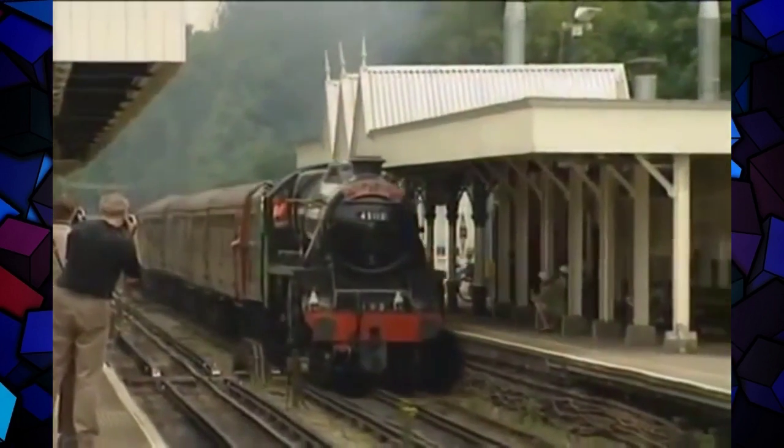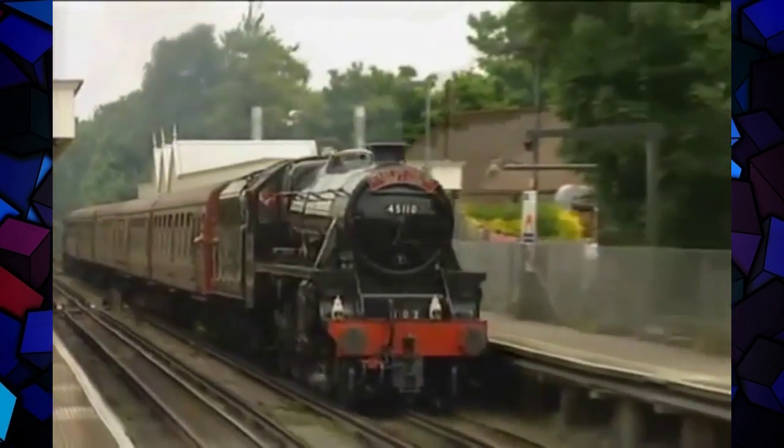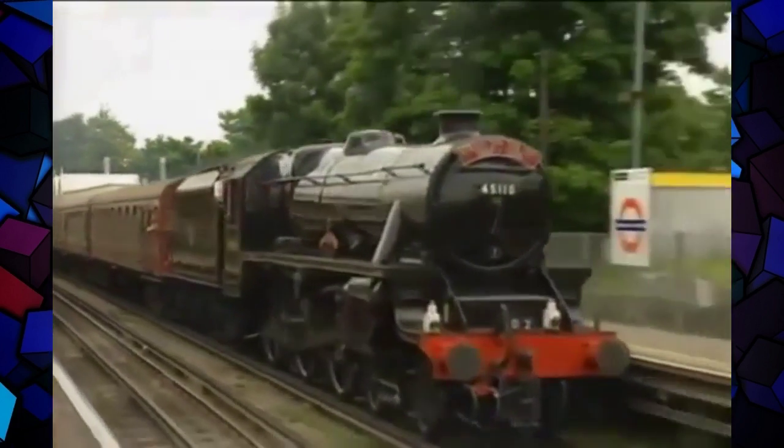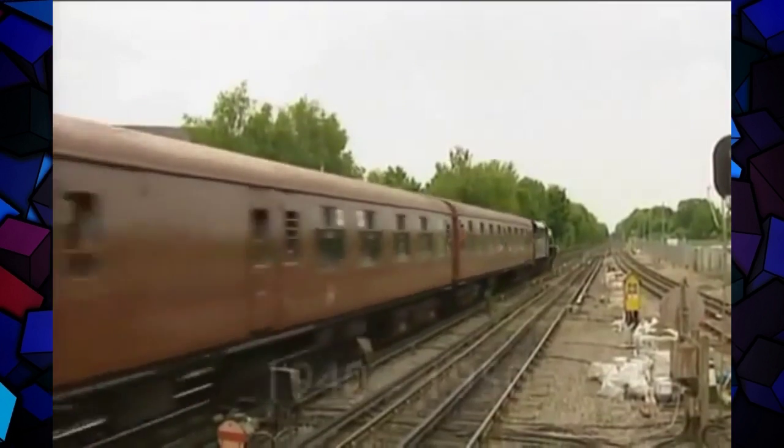42 engines carried names in BR service, but this one, running recently on the Mid Hants, has been subsequently named RAF Biggin Hill. A memory of the dark days of war, when the Black Fives did some of their finest work.